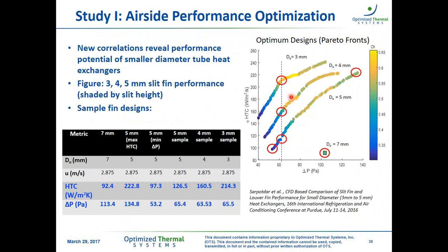But most importantly, we have these three points, one from each Pareto set with a similar pressure drop. What we are showing is that for similar pressure drop, we actually increase the heat transfer coefficient as we reduce the tube diameter. So this is another verification, not only that the heat transfer coefficient increases, but that the pressure drop does not necessarily have to increase as well, though we get higher friction factors. This study was published last year at the Purdue conference. It's available online, and I think we also made it available, I'm not sure.